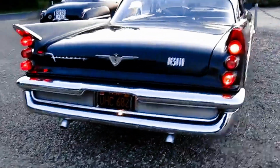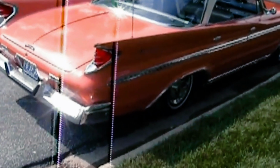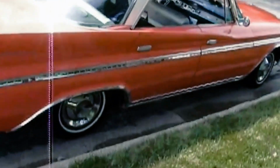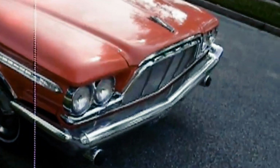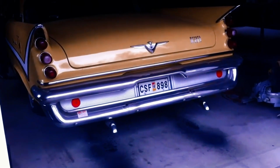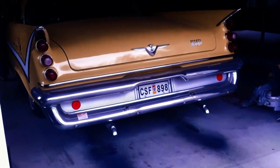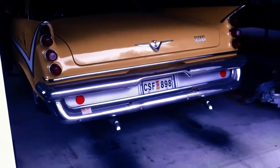DeSoto, introduced in 1928 as a division of Chrysler Corporation, was positioned as a mid-priced automobile brand that sought to compete with established names like Ford and Chevrolet. By the 1950s, DeSoto aimed to elevate its image by offering stylish, performance-oriented models. The Adventurer was introduced as the brand's flagship for 1958, embodying DeSoto's aspirations for luxury and power.